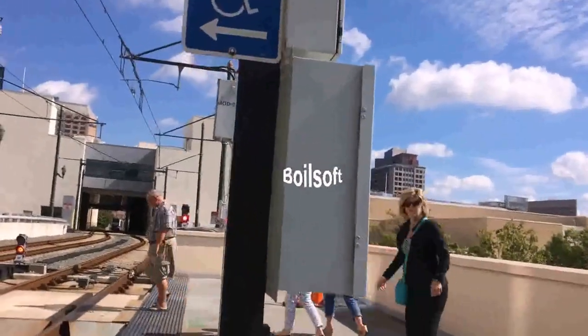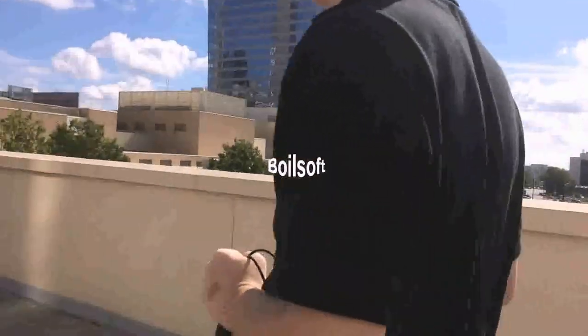Okay. You guys looking for the crossing? Down another 20 feet. Thanks. Thank you. That's why they opened that up.